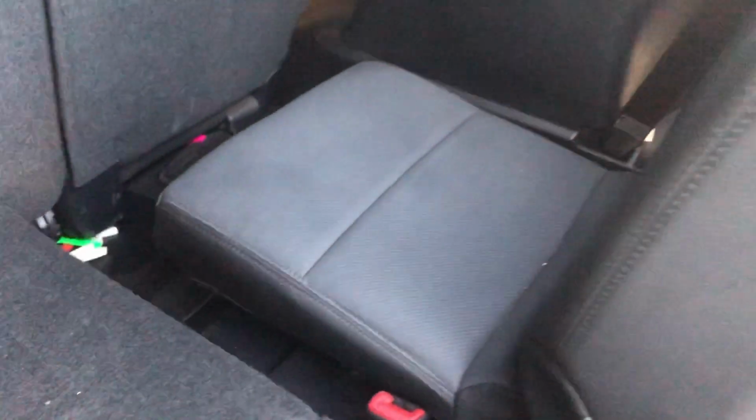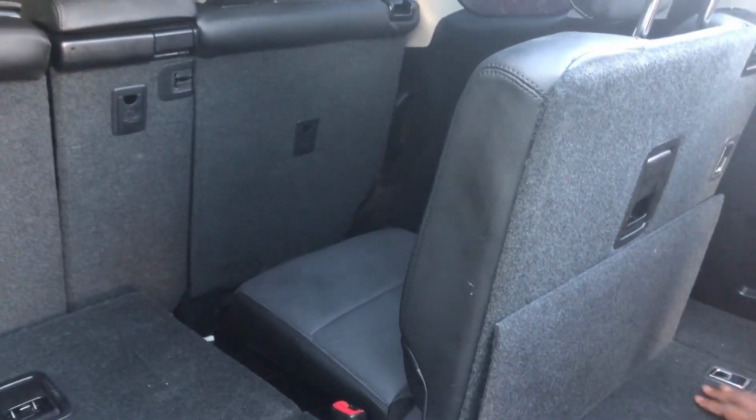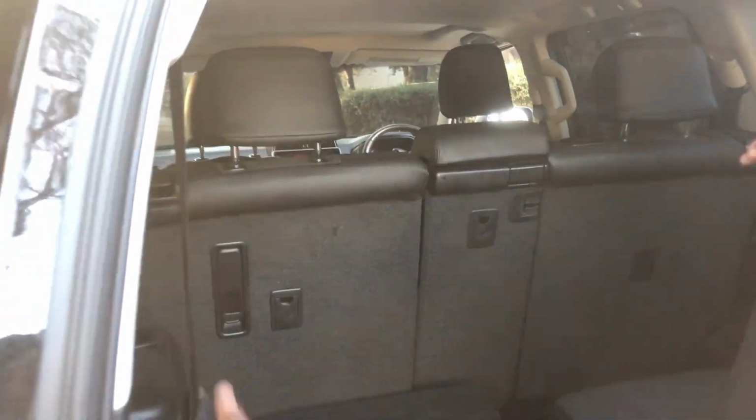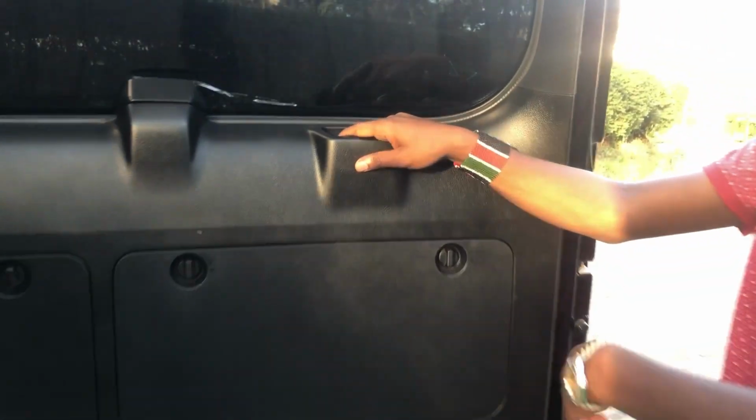If I can just fiddle it around, yeah, like so. And then you have your third row of seats ready. Yeah, so you can have 7 people sitting in this car, and then these are just their seat belts, this one for this side and this one for that side.